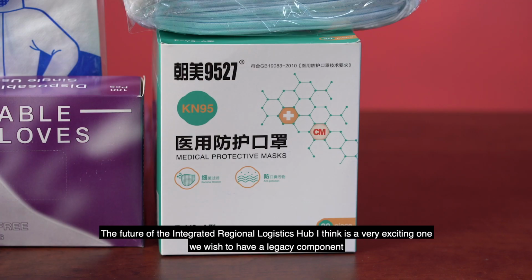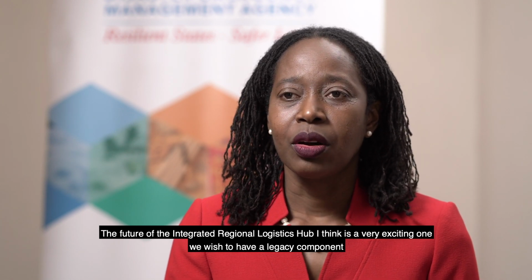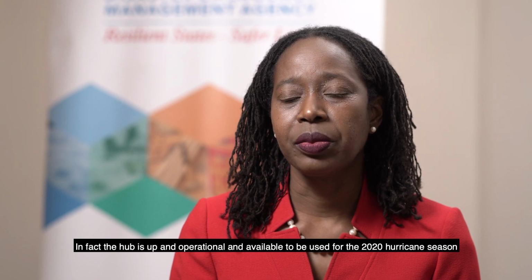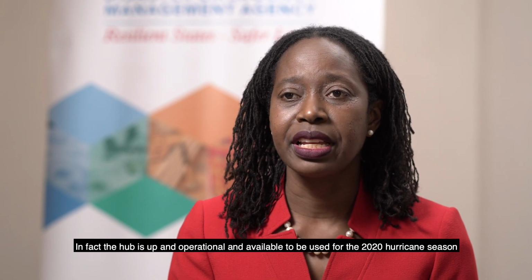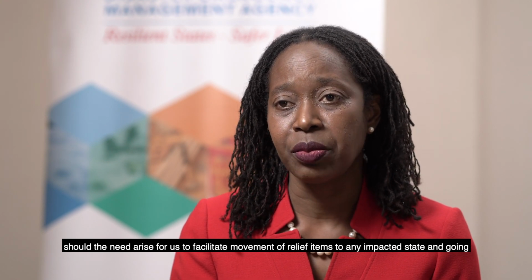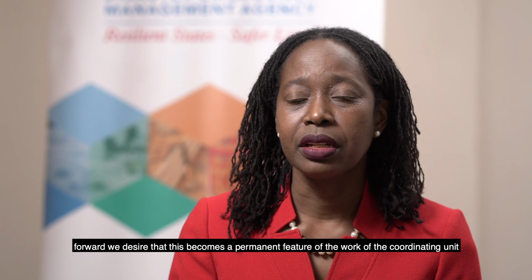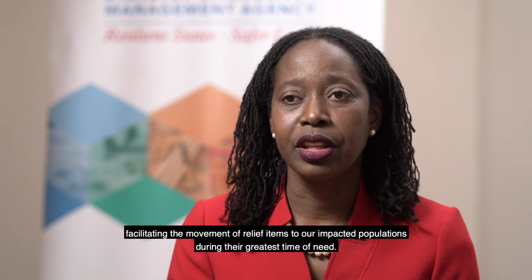The future of the Integrated Regional Logistics Hub, I think, is a very exciting one. We wish to have a legacy component of the work that we have undertaken in support of our states for COVID-19. In fact, the hub is up and operational and available to be used for the 2020 hurricane season, should the need arise for us to facilitate movement of relief items to any impacted state. And going forward, we desire that this becomes a permanent feature of the work of the coordinating unit, facilitating the movement of relief items to our impacted populations during their greatest time of need.